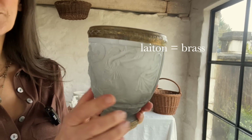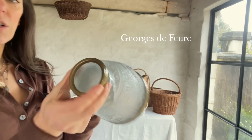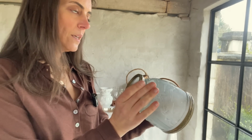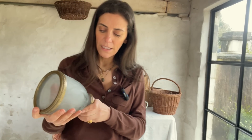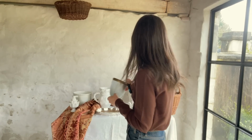This is Letton, and this is by Georges de Feur. It is signed, and that's around 1910. And yeah, I really, really liked it, and I'm going to put it on my desk.